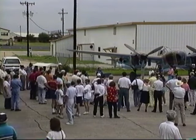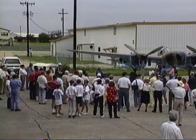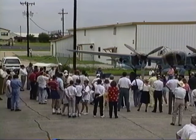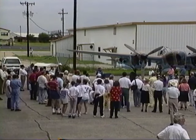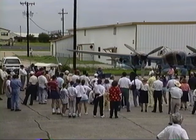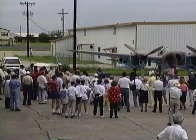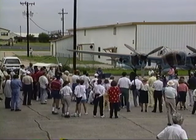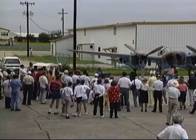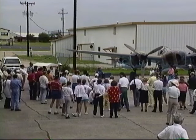We do have a table with pamphlets and information just inside the door, and those folks will be glad to help you as well. The members of the Central Texas Wing of the Confederate Air Force, their family, and friends are proud of their achievements. Their dedication of time, work, and money has made this day possible. Their effort has played an instrumental role in fostering the memory, appreciation, and spirit of World War II combat aviation, and has provided an essential link to an important part of every American's heritage.